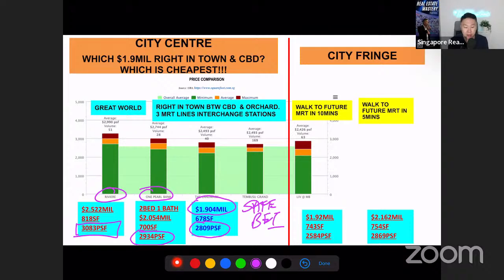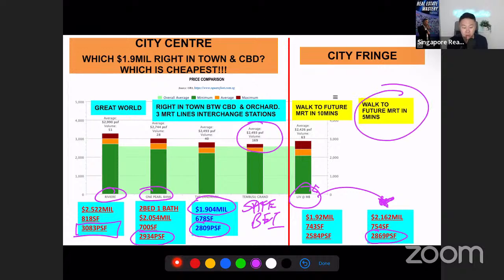Okay, because don't forget, Tembusu Grand is already selling at least 2,400 plus per square foot to 2,500. And if you talk about city fringe, away from the MRT, away from city, for Live and MB in the east side. Sorry, this is Live and MB. Okay, so let me just repeat. Live and MB is going at 2,800 plus per square foot in terms of prices, and you're about 5 minutes walk to the future MRT. Whereas for Tembusu Grand, it's already at $2,500 plus per square foot, and you're 10 minutes away from the MRT.